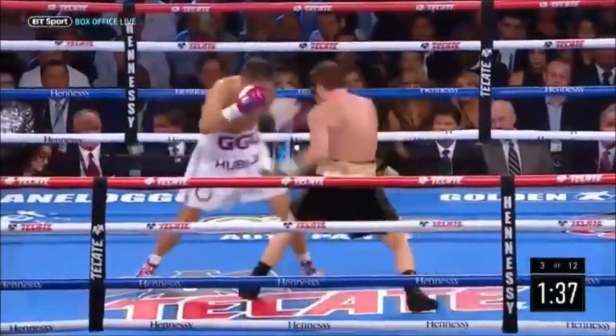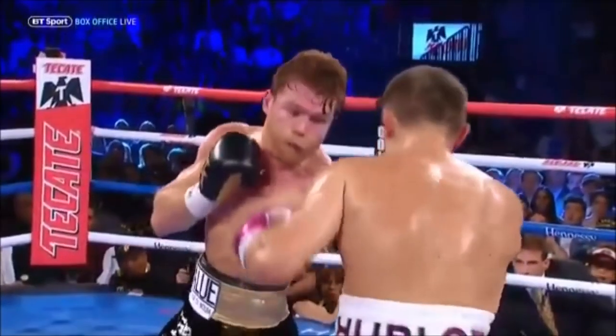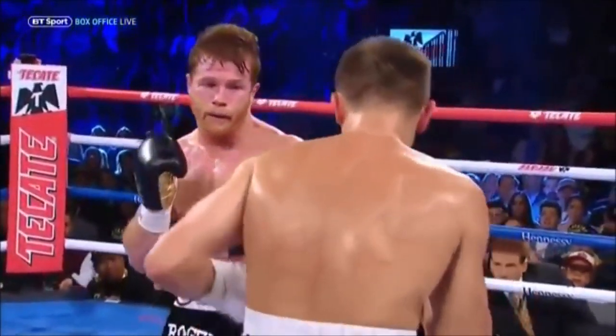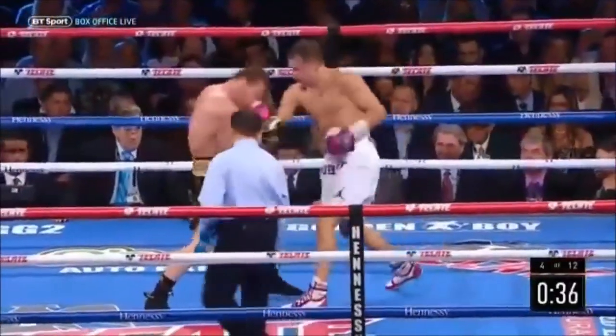It's a good check and guess. Oh, good left hook there. Especially early in the round. That's a nice left hand from Golovkin. I thought that round was tight. Using that left hand well. Oh, great shot so far.